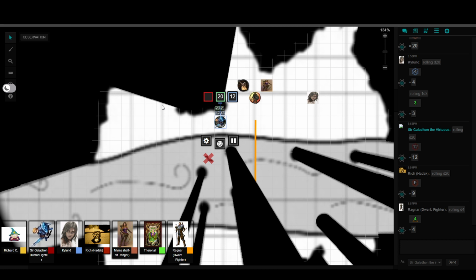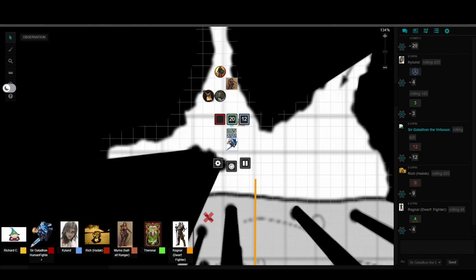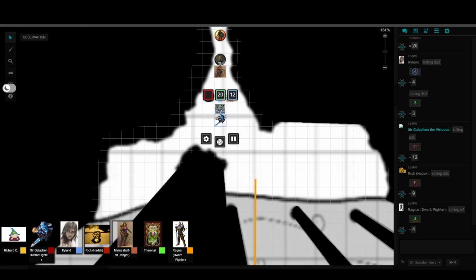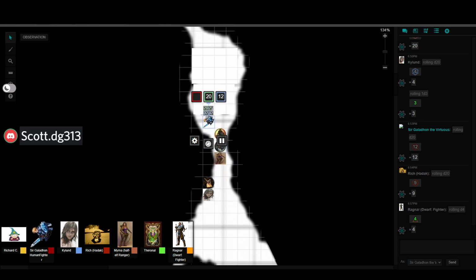Where would you guys like to go? You always go left. Always go left. Left is right. Your other left. You always follow the left wall. It takes you into the maze unless you're trying to get out, and then you follow the right wall. Is Galathon going to come along or no? I'm already over here.